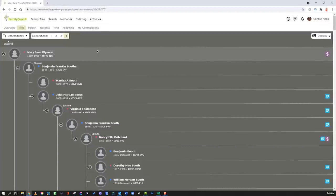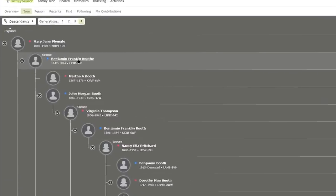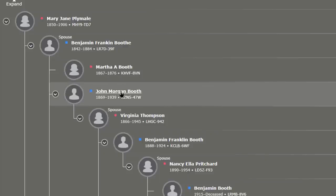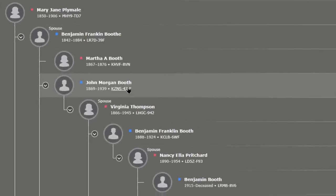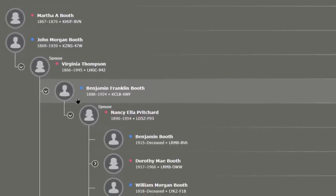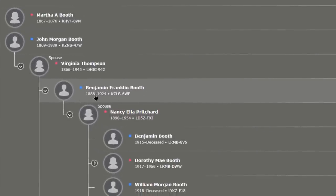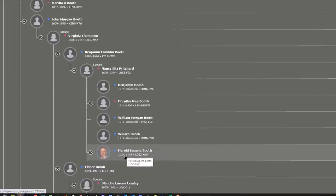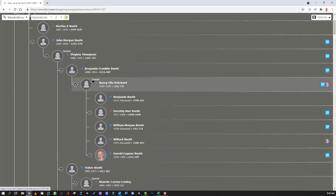So now we can see here's Mary Jane, here's her spouse. There's their first child, Martha Booth. Second child, John Morgan Booth. John Morgan marries Virginia here, and they have their first child, Benjamin, who then got married and had children. So you can see the descendants listed here. And if you look very closely, it'll say it's a spouse so that you don't get confused.